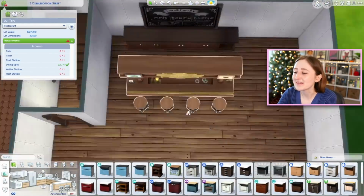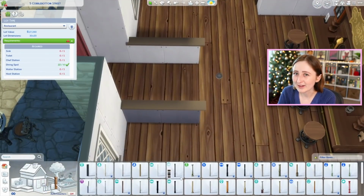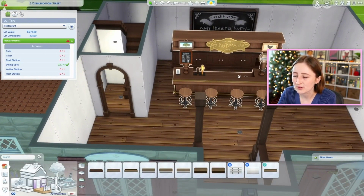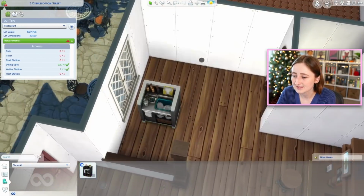Anyway, we're actually on the interior of the restaurant now, so I have more to talk about. And you'll notice that I tried to go for a bar and restaurant sort of feel. There's still a bar in here, but there's also an actual kitchen. So if your sim comes to visit, they can actually order dinner at a sit-down table and stuff like that instead of just ordering from the bar.